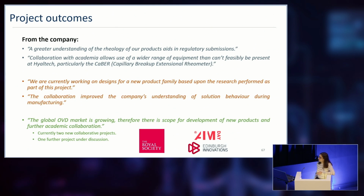And just to finalize, well, there's always room for improvement. There's probably no perfect product on the market. There's always room to make it better. So we still have two new collaborations with them. One is funded by the Royal Society and the other one from the Edinburgh Innovations Through AM Day. And we have another collaboration under discussion with the company.